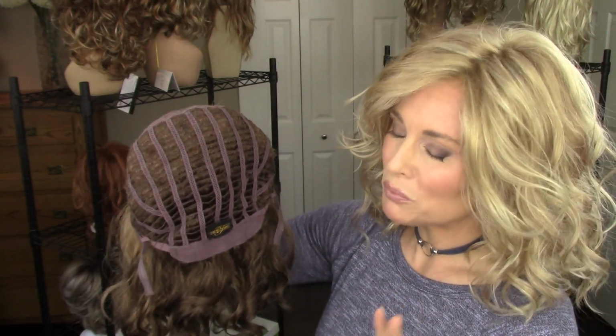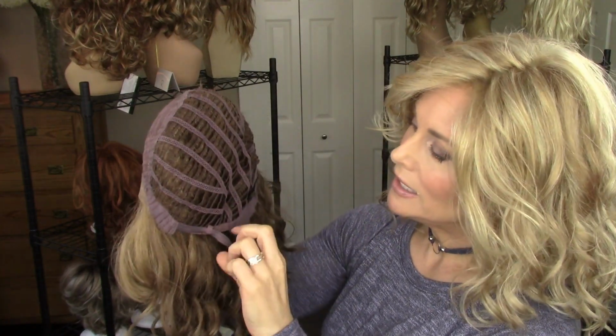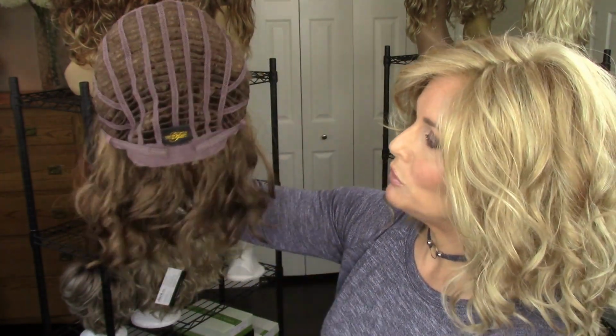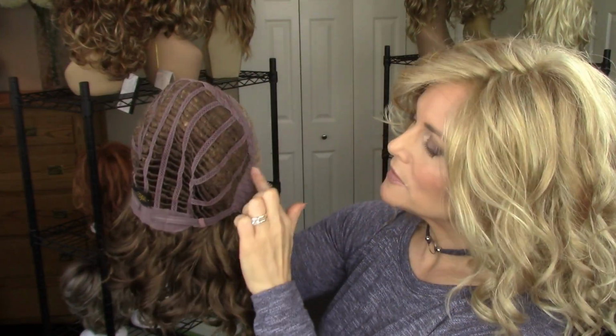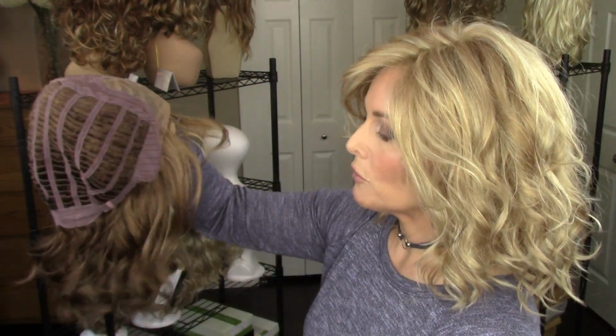And it's a beautiful, beautiful style. And if you're willing to take the chance, I think you can make it work. It's just that if that scares you a bit, then I would stay away from the Norah. But it's absolutely beautiful. Velcro adjustment, beautiful ear tabs, very comfortable all the way around. Beautiful cap by Tony Beverly.